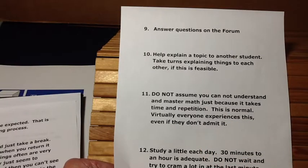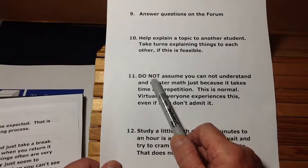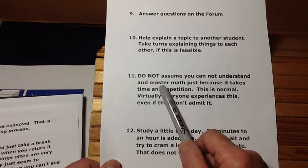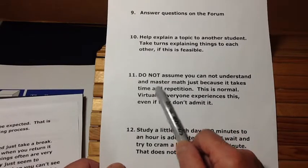And now I want to tell you something that's extremely important. Do not assume that you cannot understand and master mathematics just because it's taken you time and repetition.